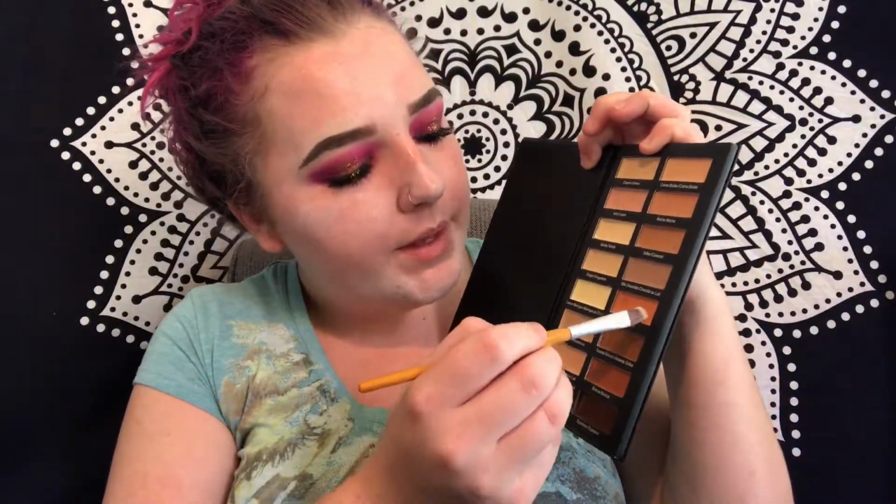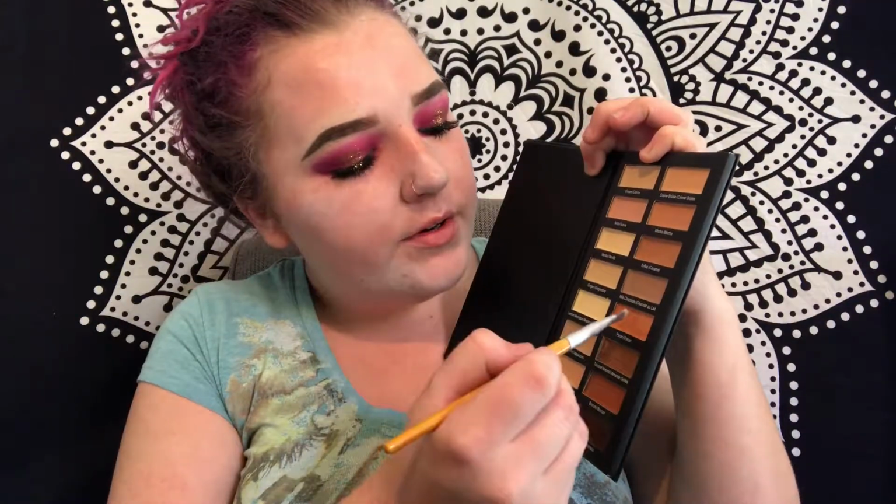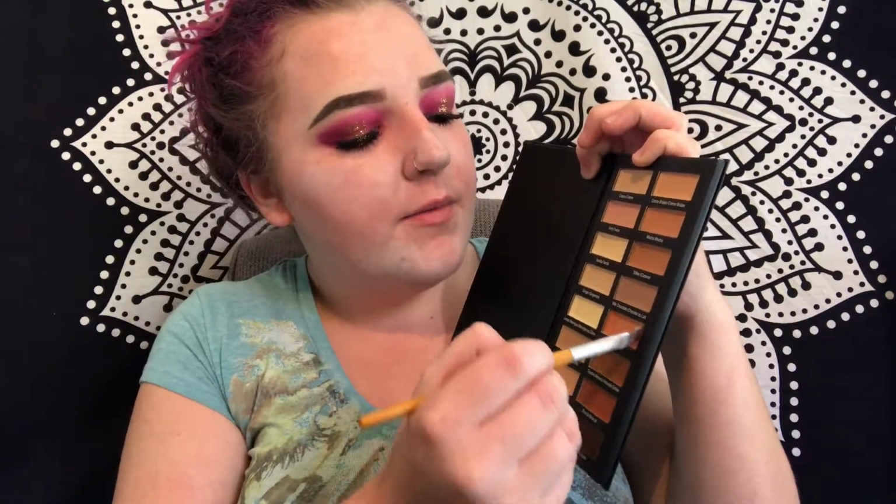Go ahead and blend that out. So instead of the purple, I decided I'm going to go in with this pecan shade, which is like an orange shade right here, and use that to cover my dark circles instead. And my circles aren't too dark, so I'm not going to need a whole bunch of that.